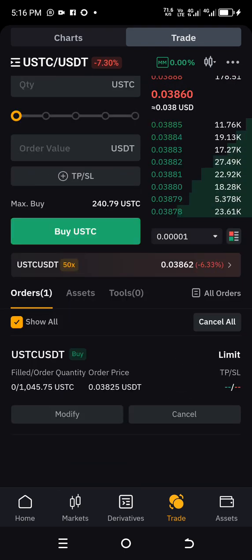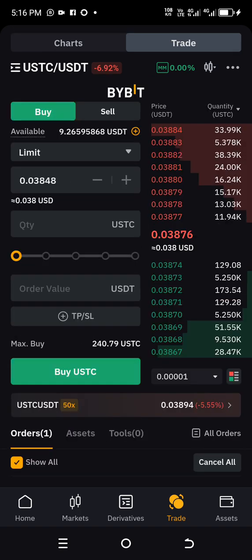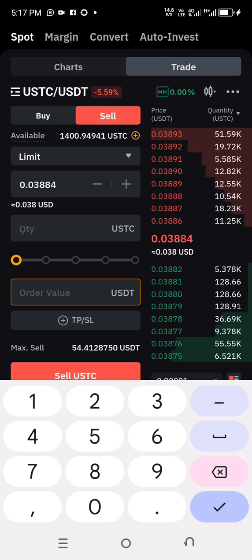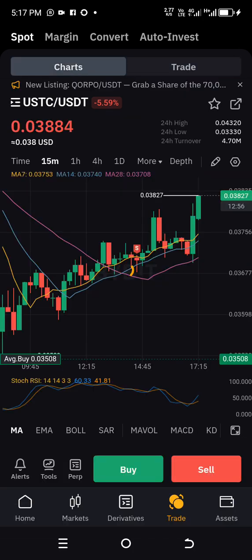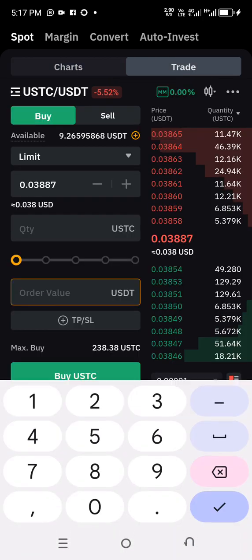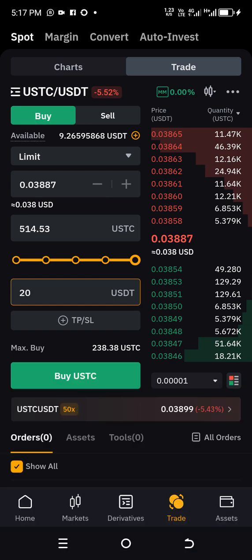So I would like to cancel it and set my trade again, because I want to enter instantly. Let me set it with 20. Alright, so I'm setting another new trade.